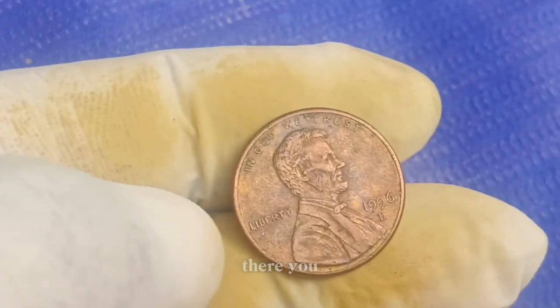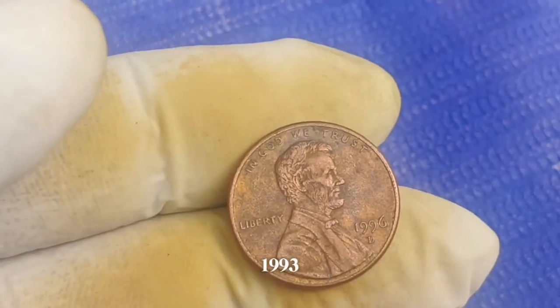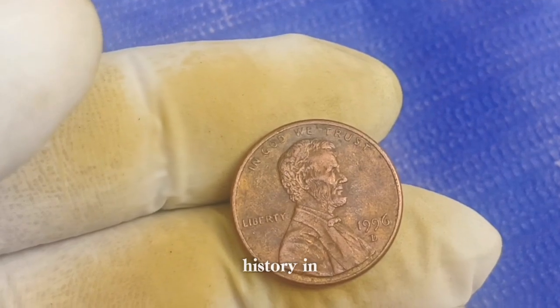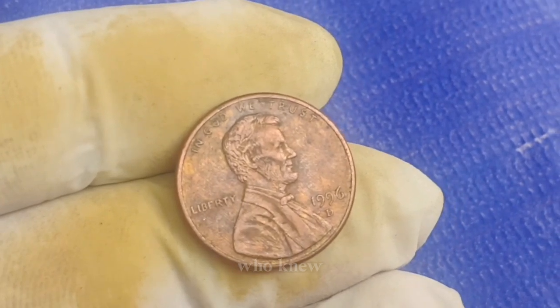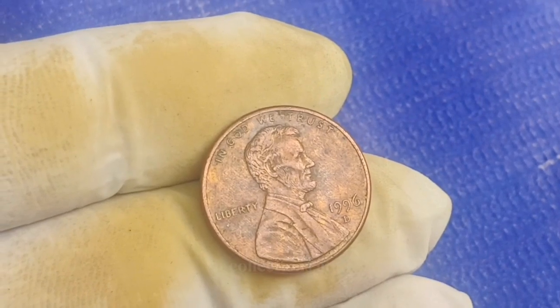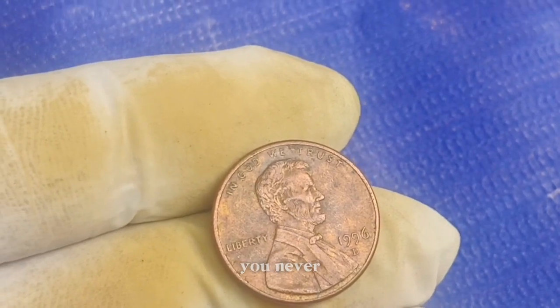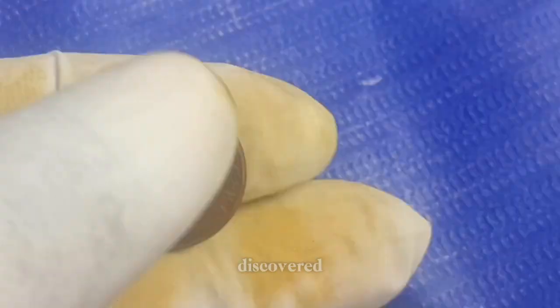Conclusion: so, there you have it. That's everything you need to know about the 1993 1-cent coin, from its history and unique characteristics to the potential value it could hold. Who knew that a simple penny could be worth so much? Make sure you check your coin collections at home. You never know, you might have a rare 1993 penny just waiting to be discovered.